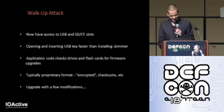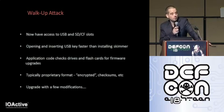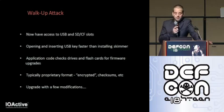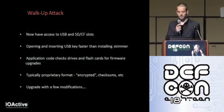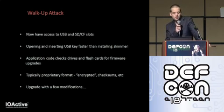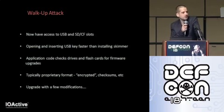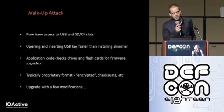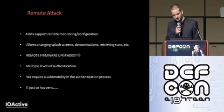Now, all ATMs need ways to upgrade their firmware, and this is most often leveraged via the removable drives. So the ATM application will check the drive for a valid upgrade. If a valid firmware is found, it will load it up, install, and upgrade the device, and of course we can install whatever code we want to. Now, the firmware is typically a proprietary format, with executables encapsulated in the firmware. There are checksums and encryption, but these algorithms are easily figured out by reverse engineering the code on the ATM side. So once you can create your own firmware package that has the correct format, you can then upgrade, but of course with a few modifications.